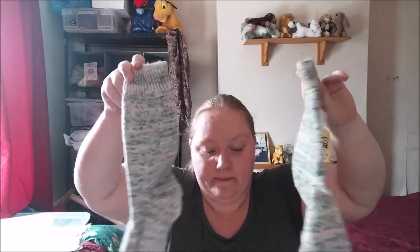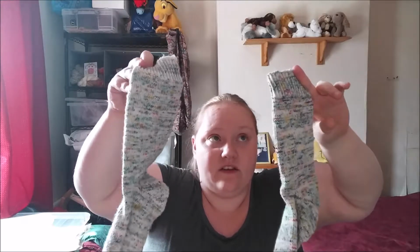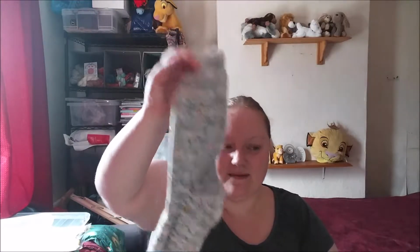But it's just something a bit different. I've never done a toe like that before, so I thought I should do that. For the next one, I've got one more ball of this confetti Hawthorn Fingering to go, and it's more blues. I will go up to a 2.5mm needle on this. It is a bit thick. The socks can stand up on their own a little bit, but that's okay.